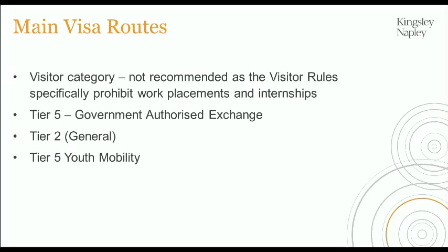You will hear a lot of people suggesting that interns should apply under Tier 5. This is correct. However, it is important to note that Tier 5 has various subcategories. For interns, we are concerned with Tier 5 Government Authorised Exchange, known as Tier 5 GAE. This category is for those coming to the United Kingdom to share knowledge, experience and best practice through work placements while experiencing the wider social and cultural setting of the United Kingdom.